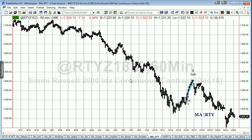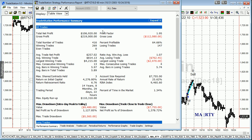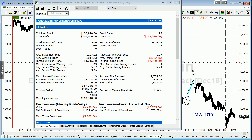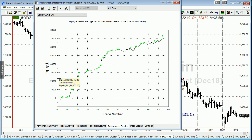We have the Marty, which we've actually broken out Marty from Marty S. So you have the Marty here, beautiful, 1.06 profit factor, 77 max drawdown. But the Marty S is the real key. So we've broken out the Marty S and made it a little better for a profit factor of 3.72. This goes back to '06.